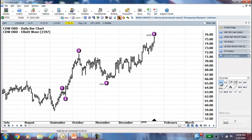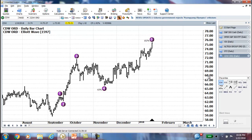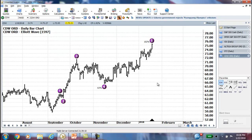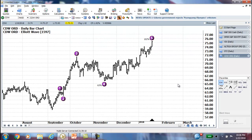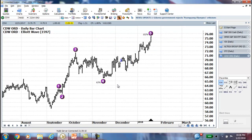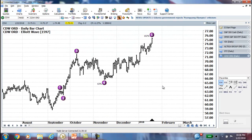Let's put the Elliott Wave on to start with, and you can see that we have a very nice Wave 5 pattern here, and we are in an extended Wave 5. We just went right past the 100% level by a little bit on that move up on Friday. But what I like about this pattern is it has a lot of different Elliott Wave characteristics in it, not just the traditional Wave 5 trending pattern that we talk so much about.